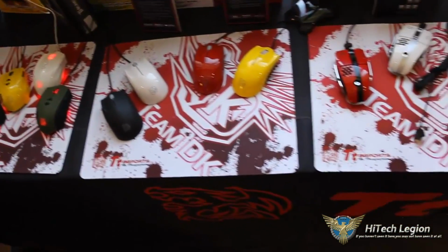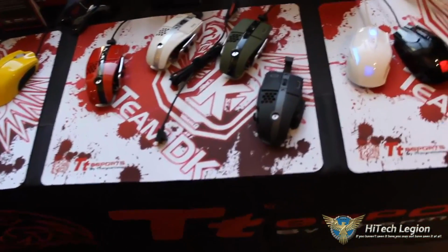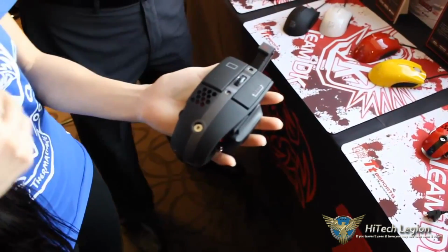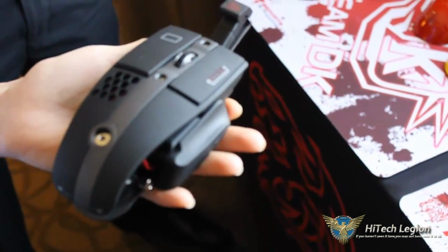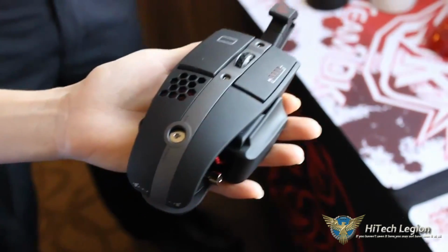But we do have a brand new mouse in the Level 10M line. This is our new Level 10M wireless mouse. It's also a hybrid mouse, because you can use it as both a wired or wireless mouse. This mouse has pretty much all the same features as the Level 10M gaming mouse, except now it has the wireless capabilities, and it's $99.99 MSRP. So you're paying the same price with all the additional features.